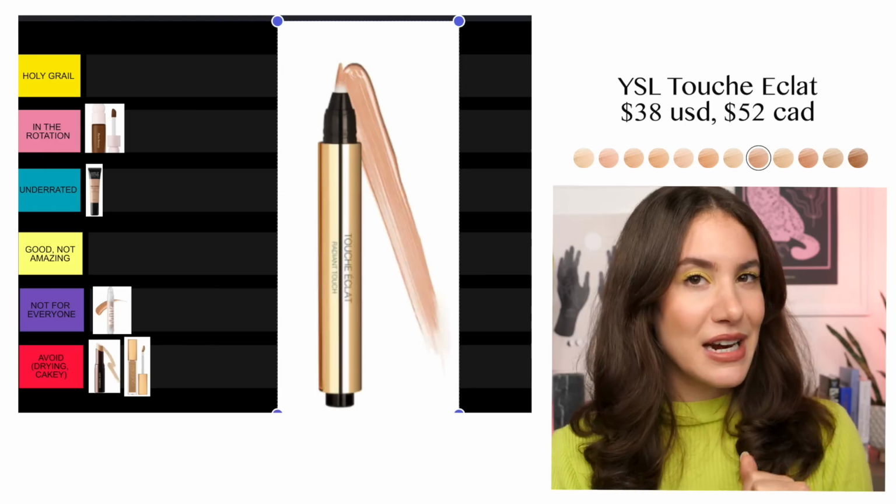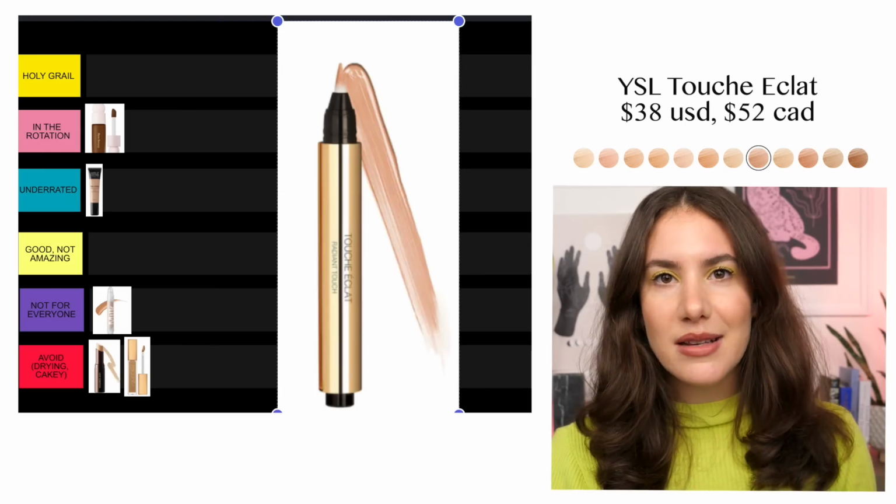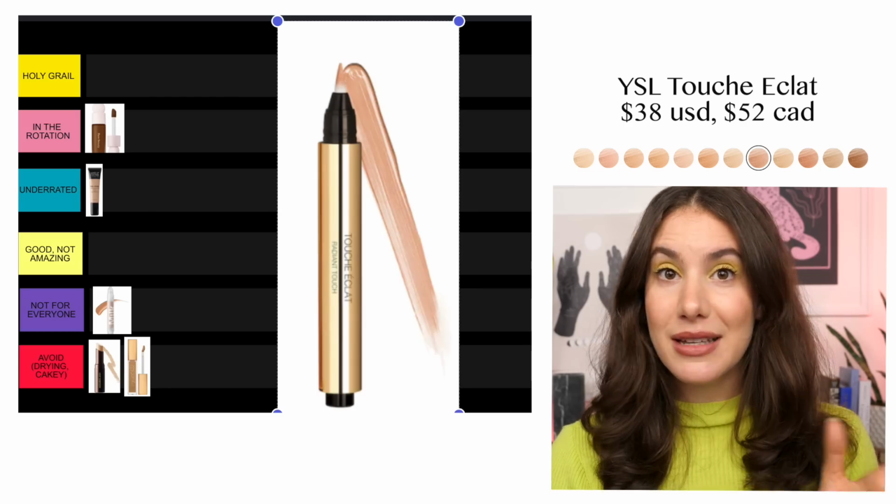So next up, we have kind of an interesting product, very different than anything else we've spoken about thus far, the YSL Touche Eclat Radiant Touch Concealer. So this is definitely more of a skin brightener and not so much a concealer. You do get coverage with this, albeit very, very, very light coverage, but this is more suited for those of you who just want to brighten up your face without wanting to add too much coverage to your face. So I find a product like this is really nice for no makeup days and for days when you just don't want or need a lot of coverage.